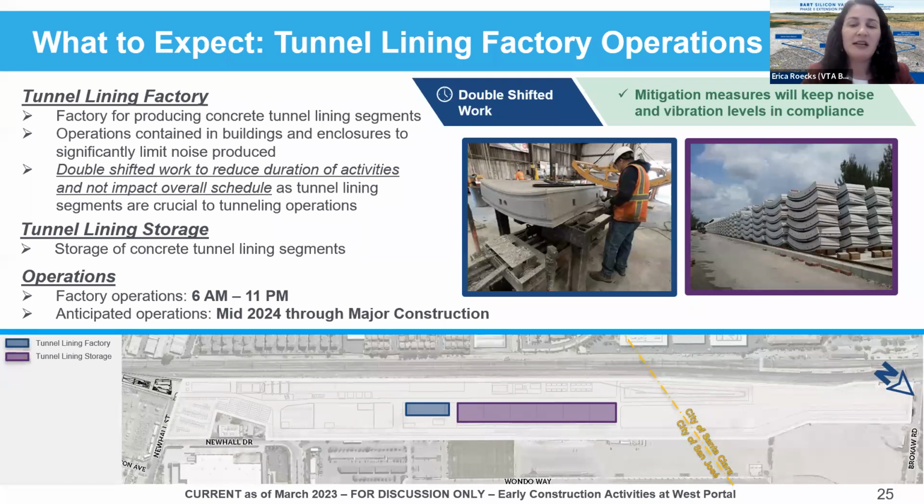Before the tunnel boring machine is launched, so in this early construction timeframe, there need to be 360 tunnel lining segments fabricated, which is about 13% of the total number of segments needed for the project. The factory can produce 6 segments per day once it's fully operational. Once the TBM is up and running and at optimum, it will be able to install 54 segments every 24 hours.